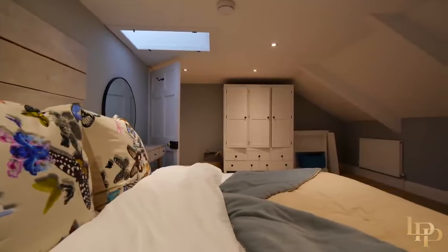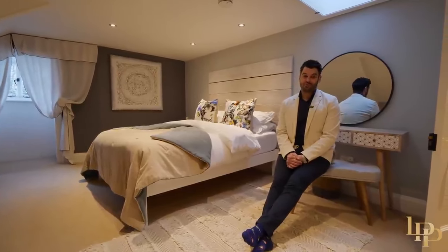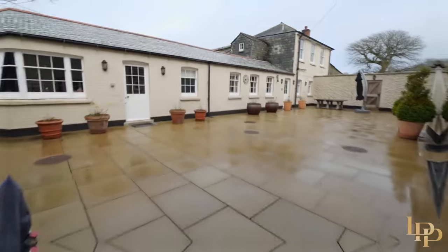9,000 square foot main property, 8 bedrooms, but the other huge benefit, the cottage, which I'm going to take you to now, 1,500 square foot, 3 bedrooms, and equally as impressive as the main house. Let's go and check it out.